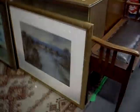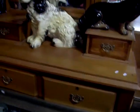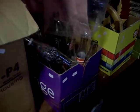A couple of nice big oil paintings by Wycombe Perry. Big river scene there, a nice big one of the gum trees. Lovely sort of Edwardian duchess dresser. A couple of plaster ware woofer dogs. Yes, we've got a nice little arts and crafts sort of piano stool. Looks to be Blackwood or something. Nice big map. A little group lot of china and glassware and stuff. Big lot of tools and gear, big lot of Coke bottles and stuff.